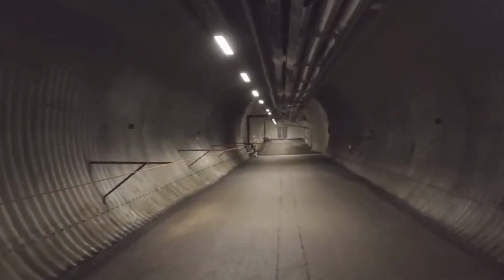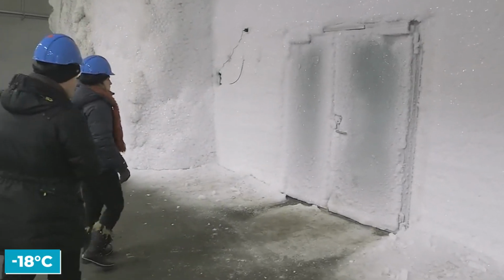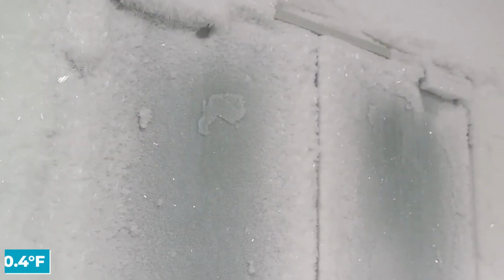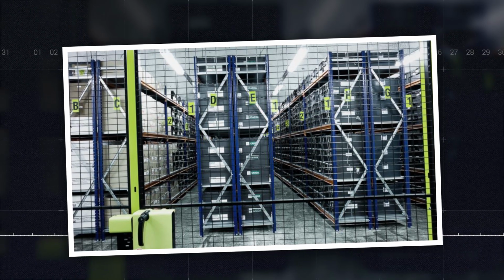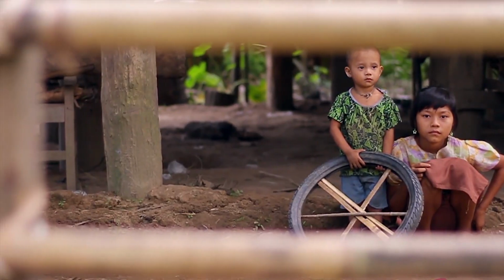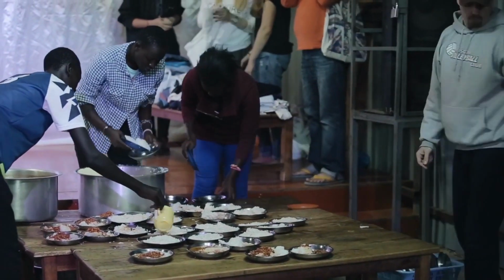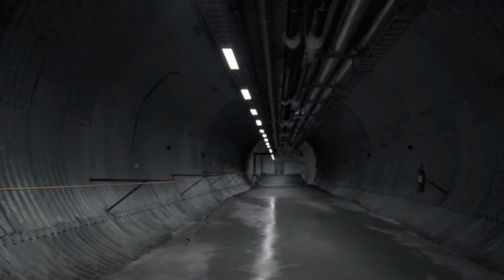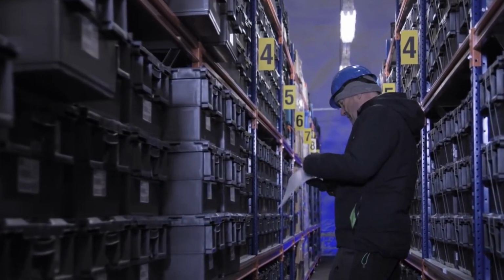This vault functions under extreme conditions, maintaining a constant temperature of 18 degrees Celsius below zero, about 0.4 degrees Fahrenheit, to ensure the longevity of the seeds, which are kept in a dry, low-moisture environment. This setup is intended to preserve the seeds for many years, perhaps even outlasting human civilization if serious global crises were to occur. Access is highly restricted, and the few who can enter are part of tightly controlled tours.